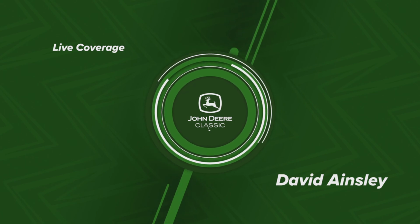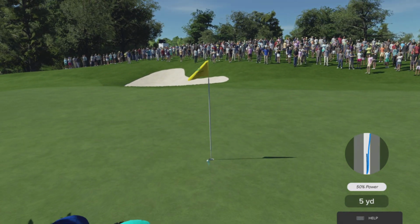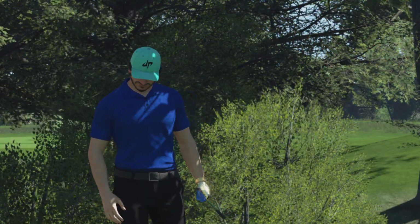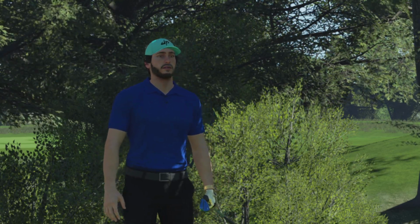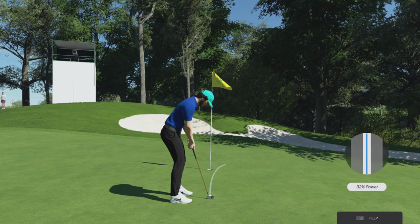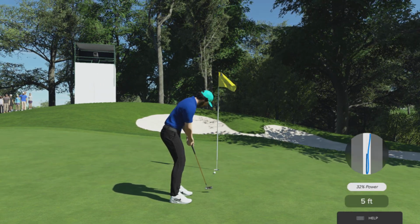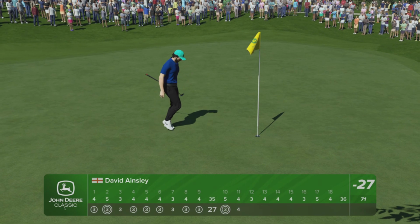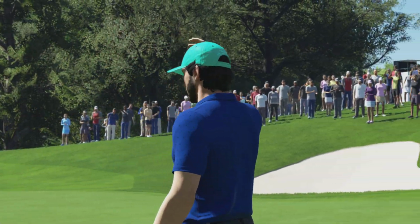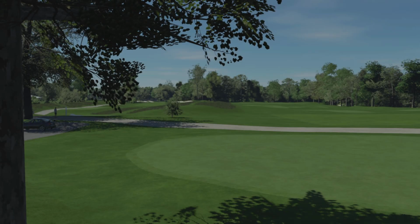And back to the course with the live action. Getting ready to play their third. Wow, that almost went in the hole. Just 6 feet between he and the hole. This is what they have left for par here. Yep, tracking nicely. That gets the job done. Now, two shots up after that one.